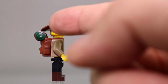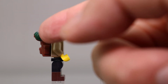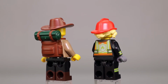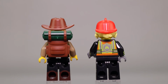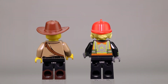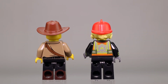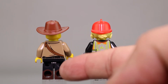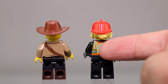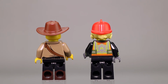You get a good look at the nice backpack piece for our explorer with the green bedroll on top and then the brown backpack below. Good look at the back of his hat as well. Get the backpack out of the way here. With the backpack out of the way, you see the continuation of that rope that goes around our Jungle Explorer. Definite dual molded legs here. Firefighter has the firefighter symbol on the back and some more continuation of this nice green and orange reflective vest.